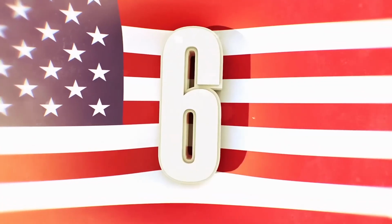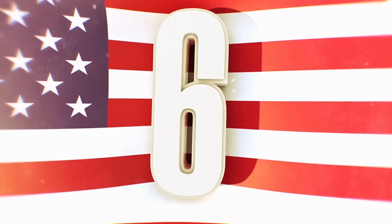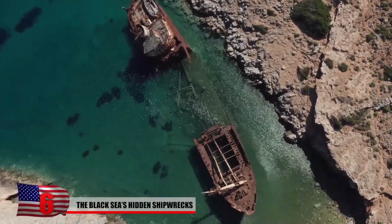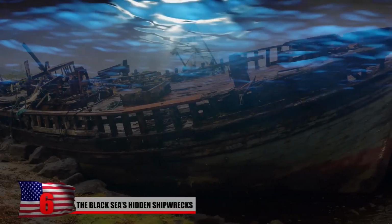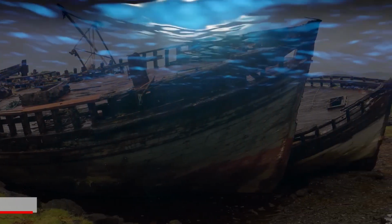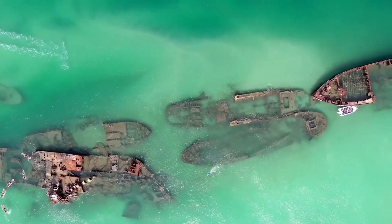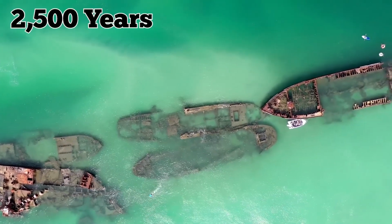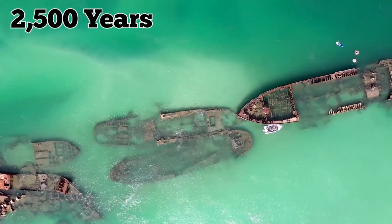Number 6. The Black Sea's hidden shipwrecks. Imagine finding a shipwreck that's so well preserved that you can see the chisel marks on the wood, the coils of rope on the deck, and the cargo in the hold. Now imagine not finding one, but dozens of such shipwrecks spanning over 2,500 years of history.